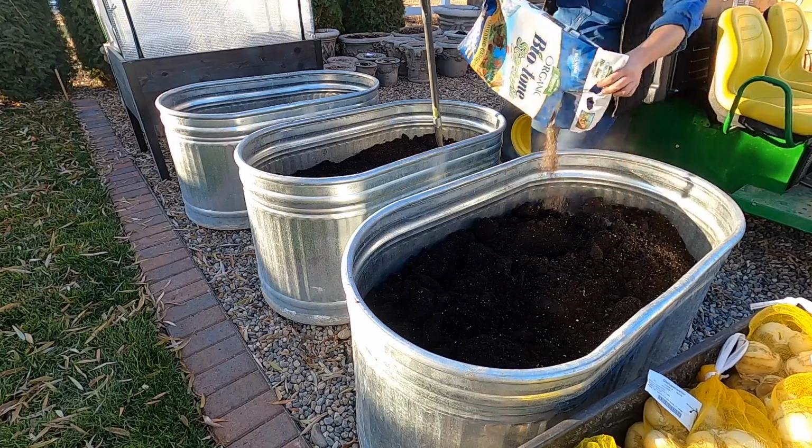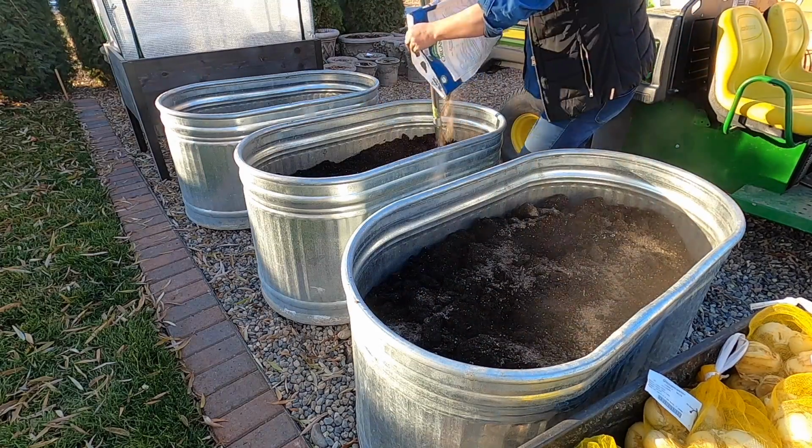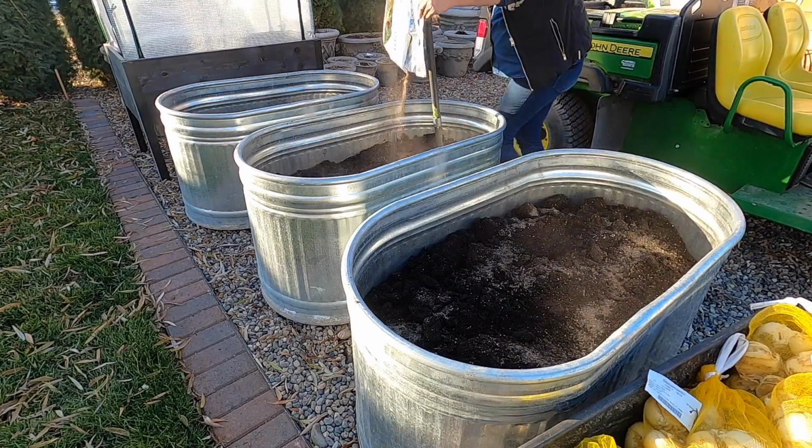So you might have noticed that we've been using Bio-tone this whole time instead of the Bulb-tone fertilizer, and that's because I ran out of Bulb-tone. But Bio-tone works equally as well. So I'm going to be putting Bio-tone on top of the soil. We'll put the bulbs in, and then Erin's gonna help me pour soil over the top of them. So this should go pretty quickly.